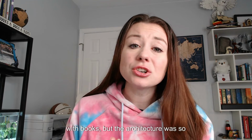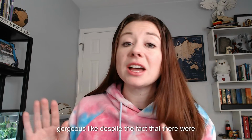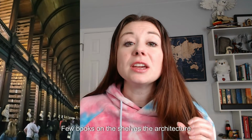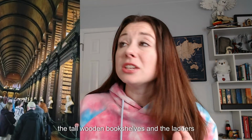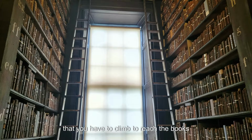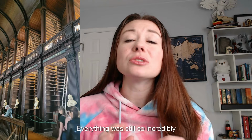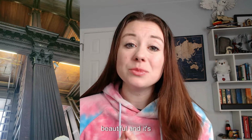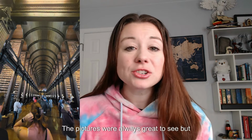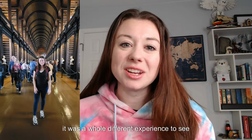But the architecture was so gorgeous. Despite the fact that there were few books on the shelves, the architecture, the tall wooden bookshelves and the ladders that you have to climb to reach the books on the tops and these statues, everything was still so incredibly beautiful. And the pictures were always great to see, but it was a whole different experience to see it in person.